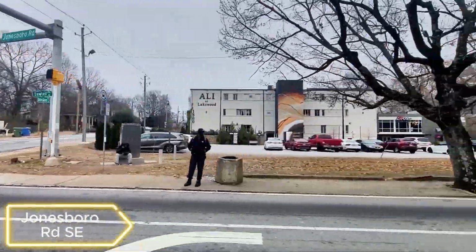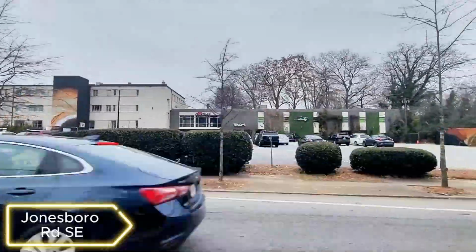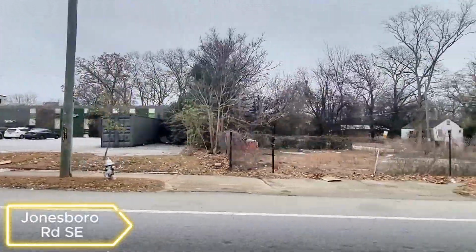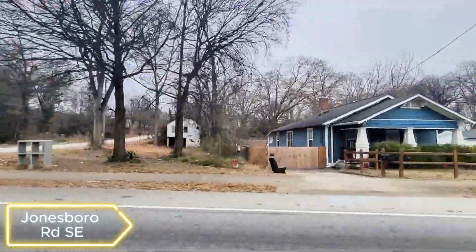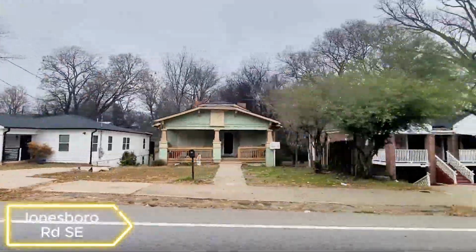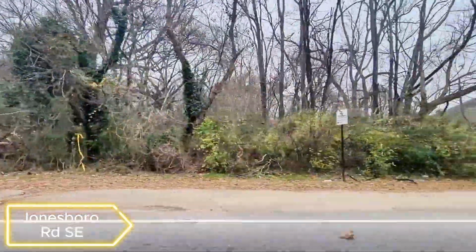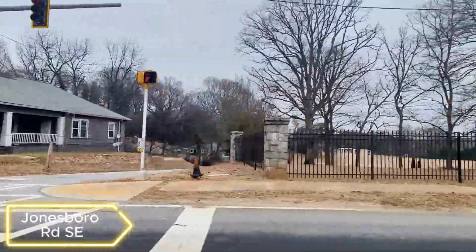We are getting close to the cemetery, so I want to take a moment to talk about a remarkable figure in Atlanta's history. Reverend Martin Luther King Sr., known affectionately as Daddy King, was much more than just the father of Dr. Martin Luther King Jr. He was a minister, missionary, and an early leader in the civil rights movement. Reverend King served as a pastor of Atlanta's Ebenezer Baptist Church for over 40 years.